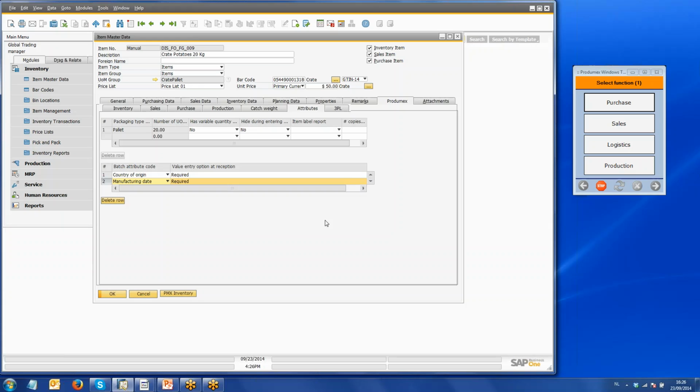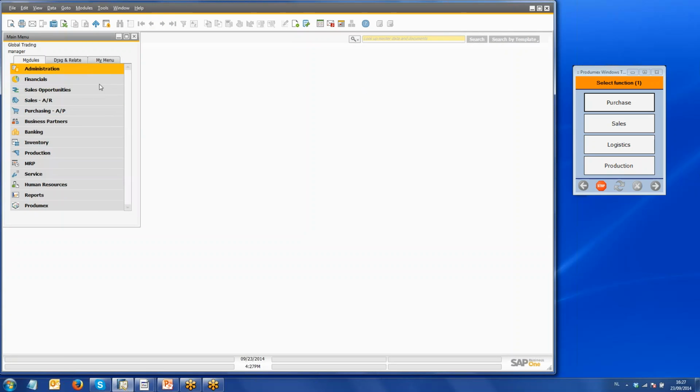Here again, this is a table that we create, and you can create as many batch attributes as required, and you can also specify the values, whether it is free text or whether it is a list from which you have to choose. So what I will now do, this being said, is show you the inbound and the outbound logistic process.